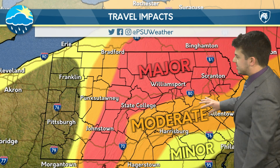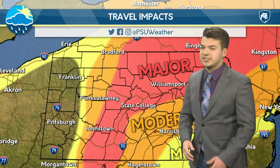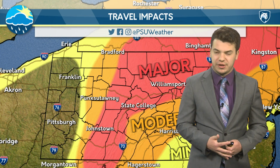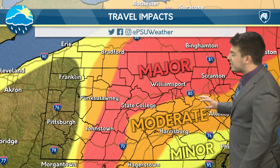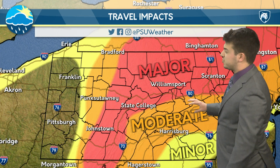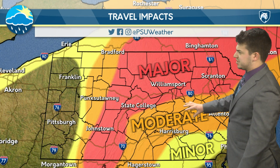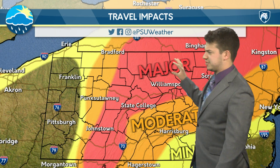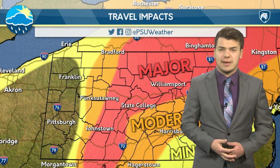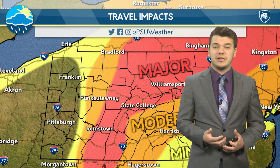As you work your way down to the south, still expecting to see impacts. However, I think the warmer air begins to win out a little bit earlier Thursday evening, and as a result, it looks like by late Thursday, going into Friday, things begin to improve down in the southeastern quadrant of Pennsylvania. But I expect these travel impacts to linger through Friday morning up towards the northern tier of Pennsylvania. So keep that in mind as you're getting through travel plans.